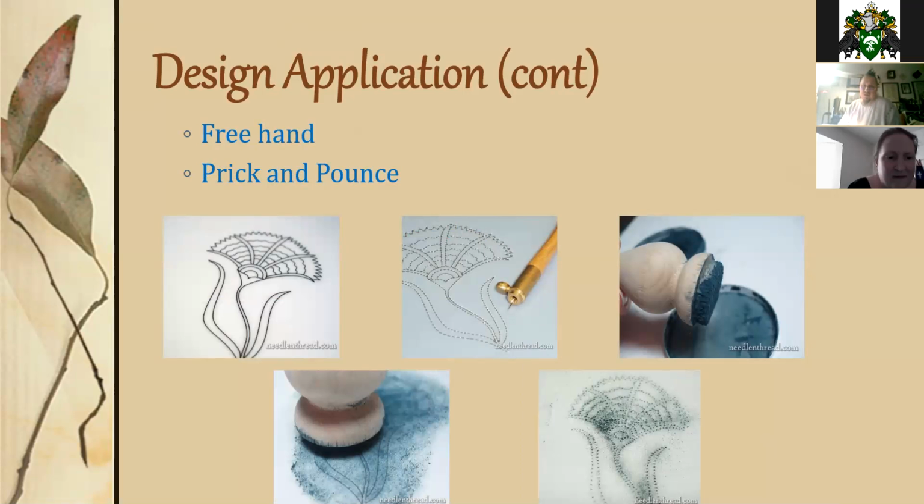One of the oldest ways of getting a design onto fabric is what they call prick and pounce. Basically, you take a design, whatever design it is, and you poke tiny holes intermittently all along every line. Then you take that picture with all the holes in it and put it on top of your fabric. You can make a little pouch out of a scrap piece of fabric and fill it full of chalk or any kind of powder. And what you do is you pounce.